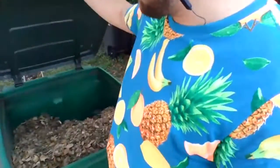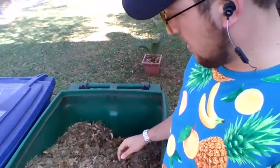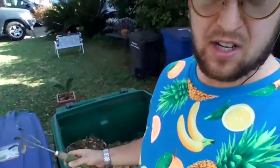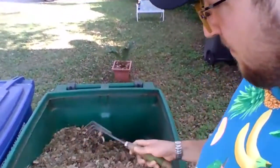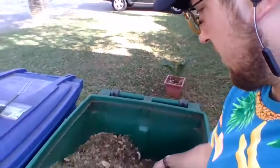Okay. So right now we're moving on to our compost. So this is one of our composts right here. You can see down here I've got some leaves and some grass trimmings. Actually, I did my neighbor a favor, and I took my lawnmower and mowed their lawn for them. And I took their grass trimmings and their leaves.